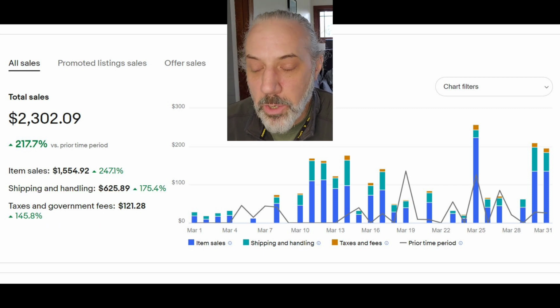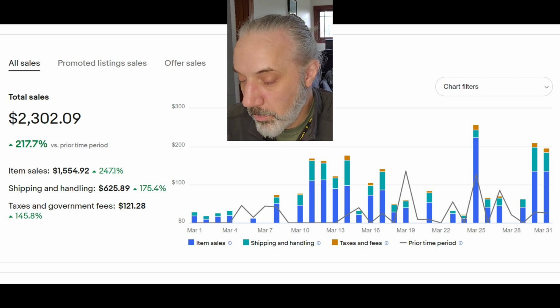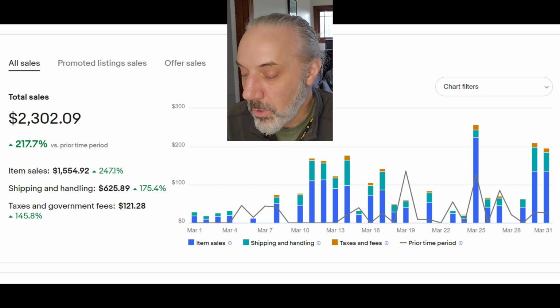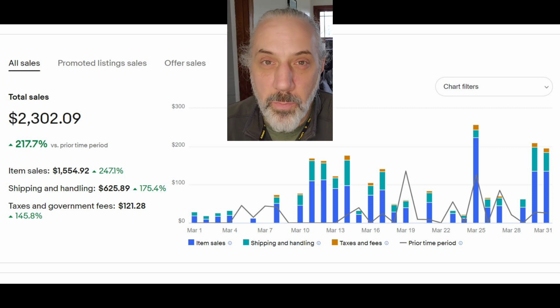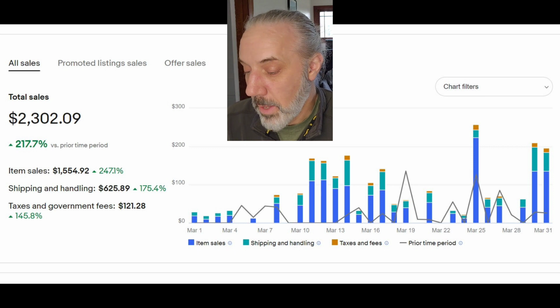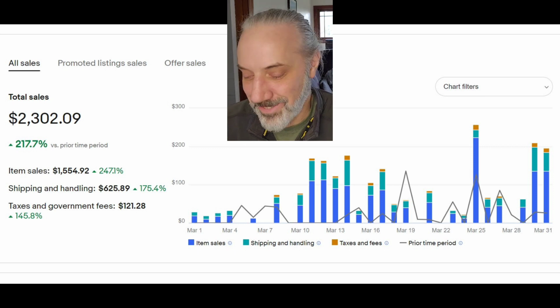If you look at the chart itself, you can see that I had pretty consistent sales over the month with a trending upward, even though there were some spikes and some low points as well. But if I count the days without a bar in them, it looks like there's only 6 days during the month of March where I didn't have a sale. So that's pretty good. I love the consistency. I'm excited about that, and I just want to see those sales dollars per day continue to rise.